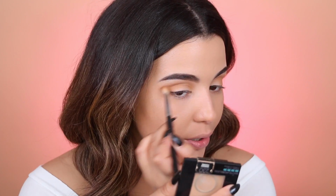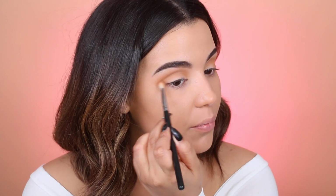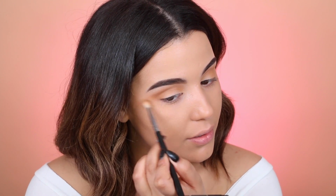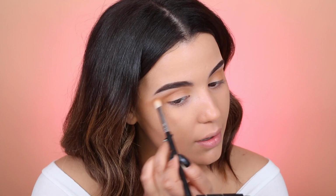So I'm honestly really, really loving this shade in my crease. It is so freaking pretty. I'm also gonna take the shadow and I'm gonna feather it out a little bit, like that.